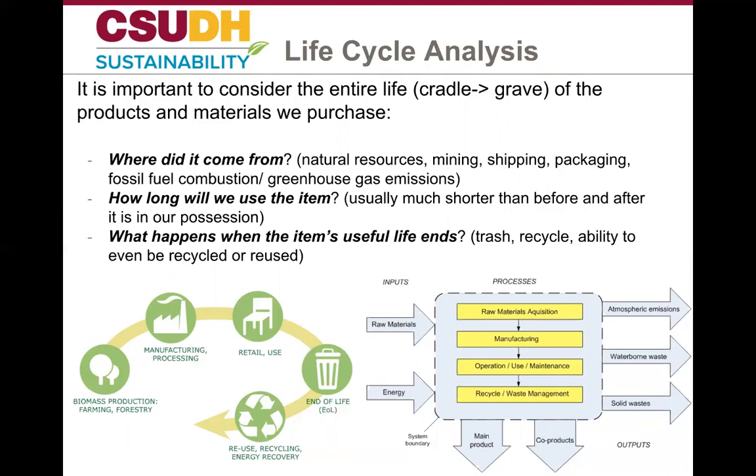Asking ourselves the following questions: where did this product I'm considering purchasing come from? What resources went into making it? Where is this item being shipped from? What types of greenhouse gases are released and associated with the mining, shipping, transferring of items far distances?